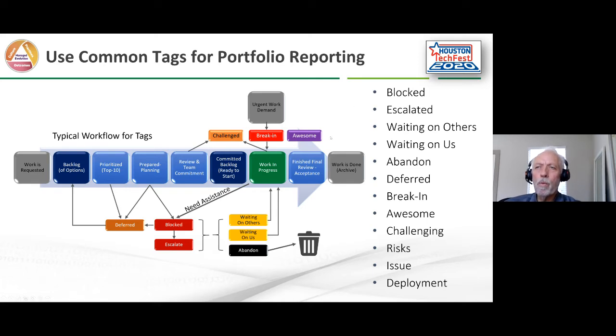Awesome is a tag that we use for accomplishments that the team wants recognition for, when they feel like they've really done something good and want to make leadership aware of it. They just tag a work item and put a note in there why they think it's awesome. And then the notes automatically pop up on the dashboard so they don't have to go looking for the data. It's all on the dashboard. We'll take a look at that in a minute. Break-ins. Let's talk about break-ins.